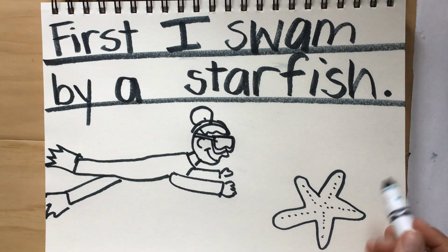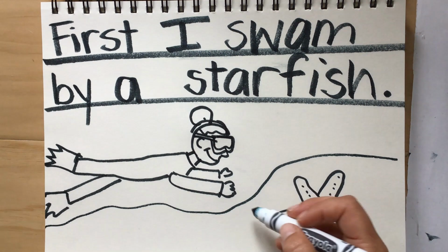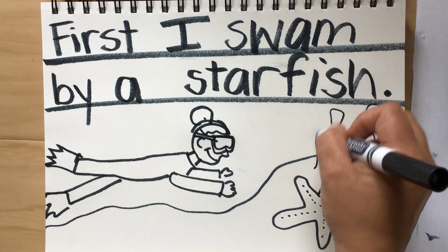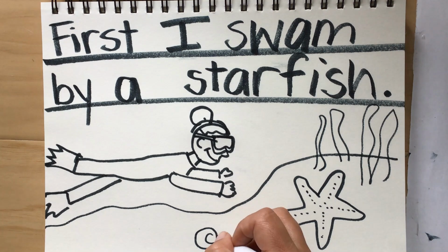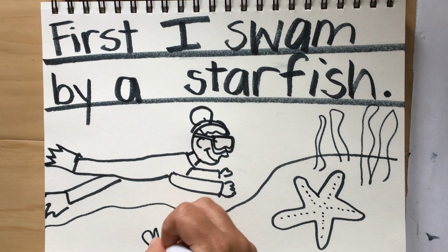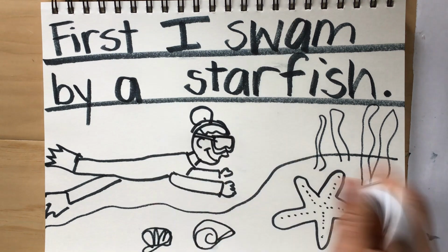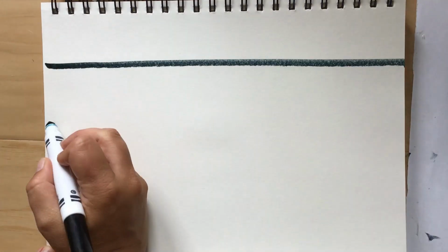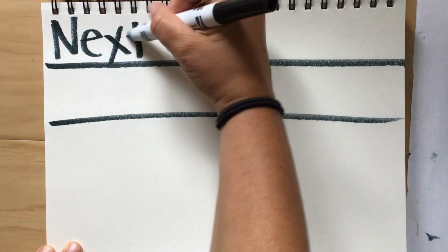Okay, and then if the starfish, we could make it down on the sand maybe, like I swam down to the bottom of the ocean. So we might want to make seaweed growing. You might want to make other shells. You might want to, here's another shell. Okay, first I swam by a starfish. All right, what could we swim by next? Next, what could happen next?